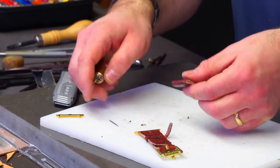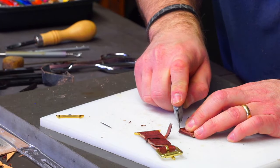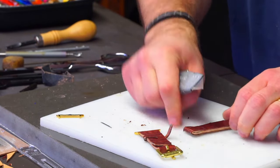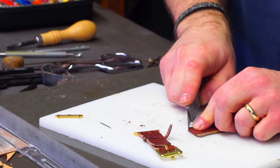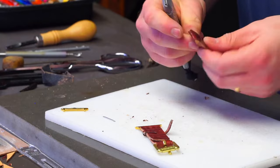So it wasn't quite enough, so I'm going to trim a little bit more. Here, you can see if we can get you some stitches. All right.